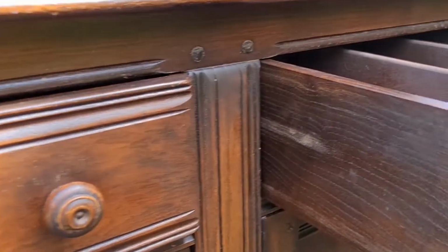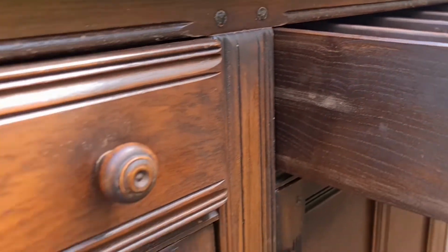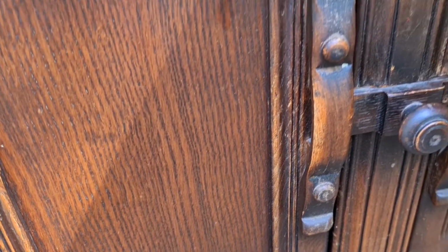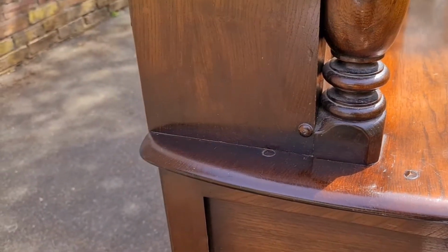Dovetail joints on the sides of the drawers, lovely. We've got all these like stud marks everywhere, which have been dowels that have been chopped off or filled, not quite sure. You can see them in the top of the dresser as well. It's like they've made a detail out of it. And then coming down the sides, they've actually raised them, which looks really cute, I think.